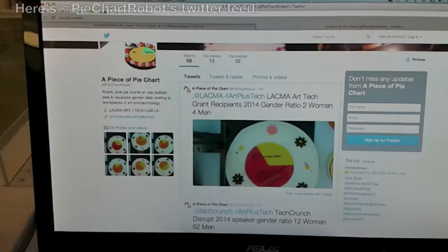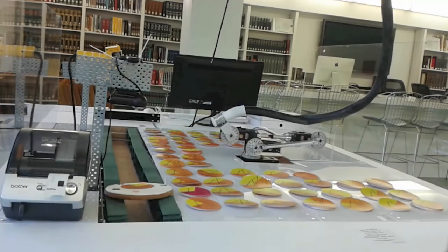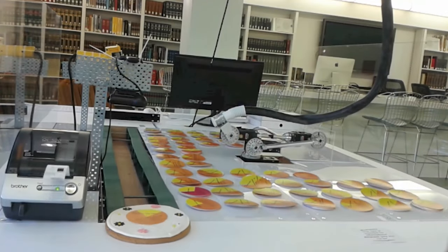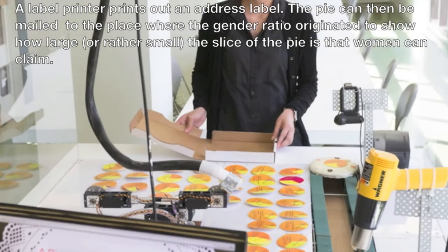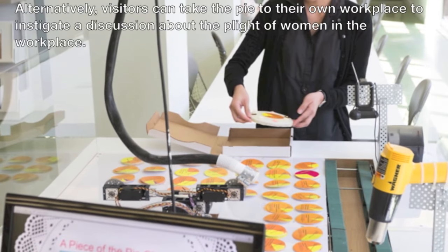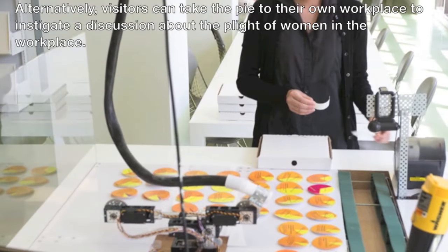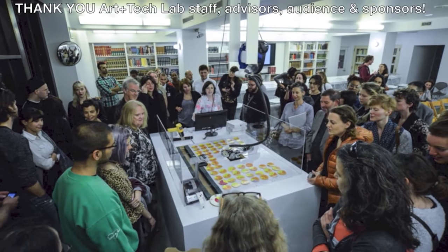So you can retweet the image if you want to. So the label comes out of the label printer. And then you can package. I forgot to film that part. So you can package the pie, put the label onto the box, but not in this exhibition.